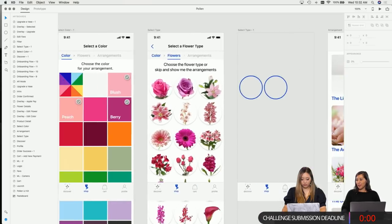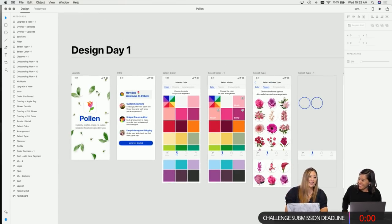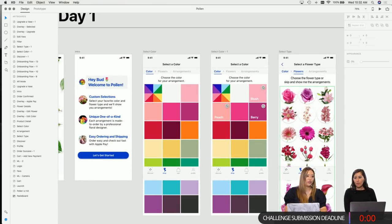So you've added the tabs. This is like an iOS standard. You just pasted it? Oh, she's done. No. I just pasted it into the shop flow. So we still need to make some changes to the stuff we just added.